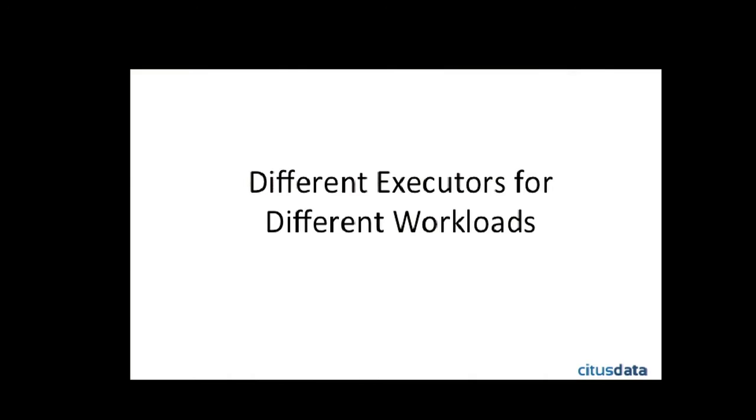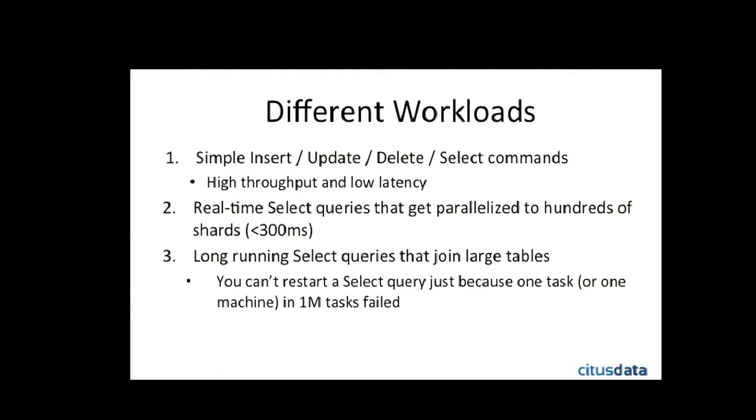Okay, we talked about building a logical plan and then mapping that onto a physical one. Last, I'll very briefly touch upon how you execute these plans in a distributed environment. The challenge here, once again, is different workloads. For example, you may have short requests that require high throughput and low latency. In this workload, you want to execute the query as soon as it comes into your system. You also probably want to cache connections in between the machines to not pay the overhead of connection setup.